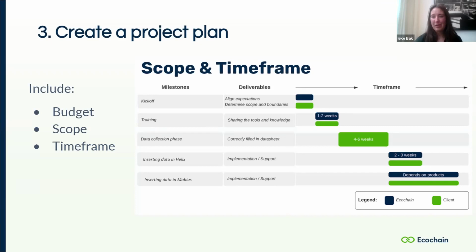Definitely. Yes, sometimes I see one very enthusiastic sustainability manager, but they didn't include, for example, the right persons at the beginning of the project, and then it gets really difficult in the data collection phase. Right.